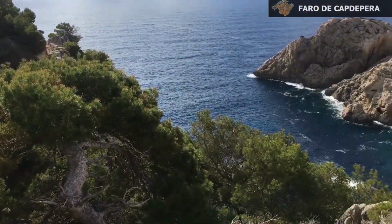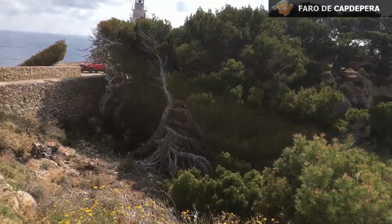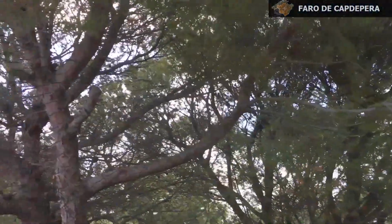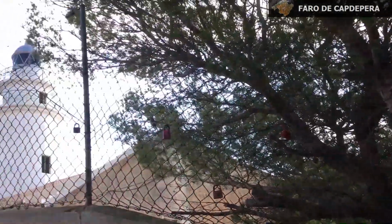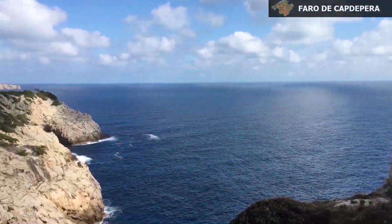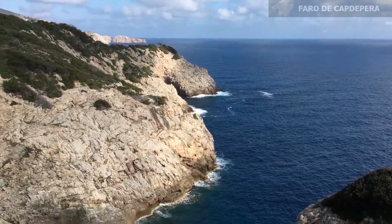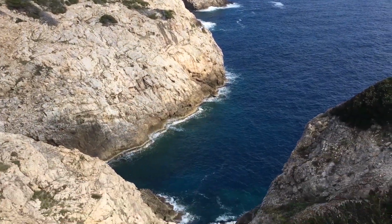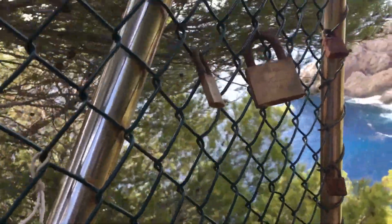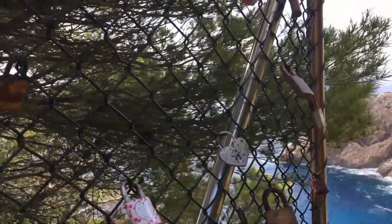This is the CAPDEPERA lighthouse. It is located in the eastern part of Mallorca. It was designed by the engineer Emili Pou and came into operation on November 30, 1861. From this place on clear days you can see the island of Menorca. According to historians, here Jaume I, the conqueror, in 1231, awaited the return of the emissaries that he sent to Menorca, in order to impose the Muslim surrender of the island.